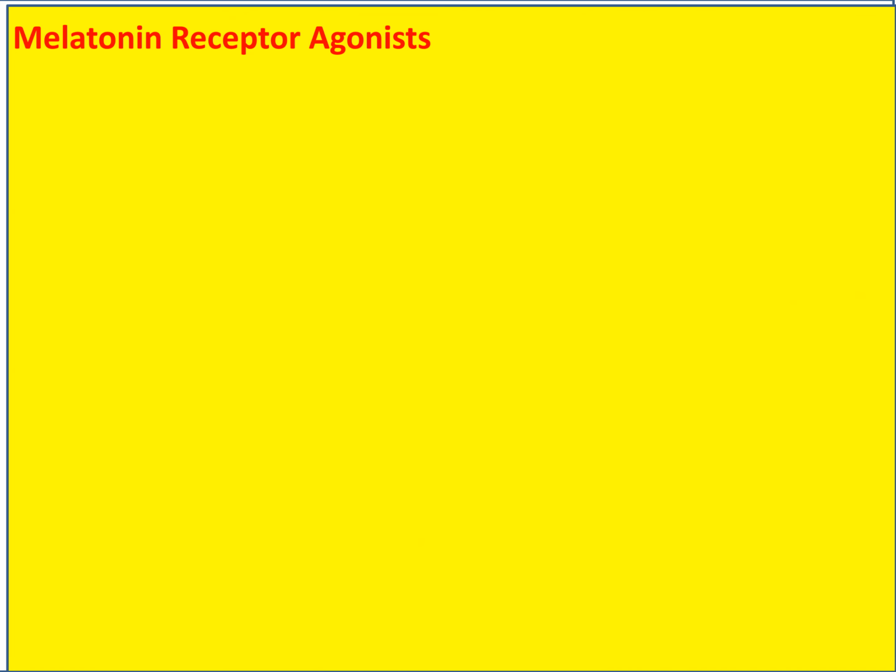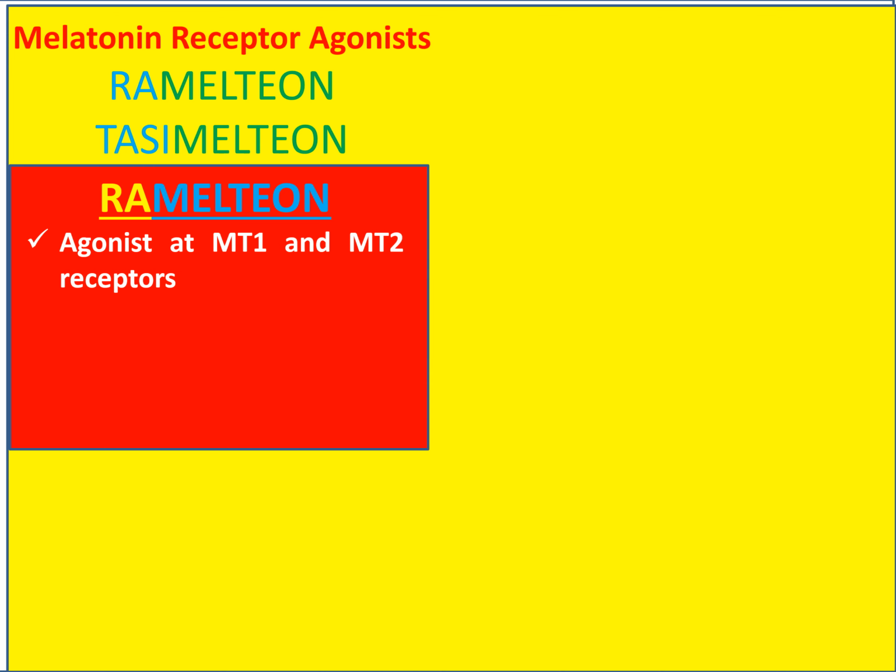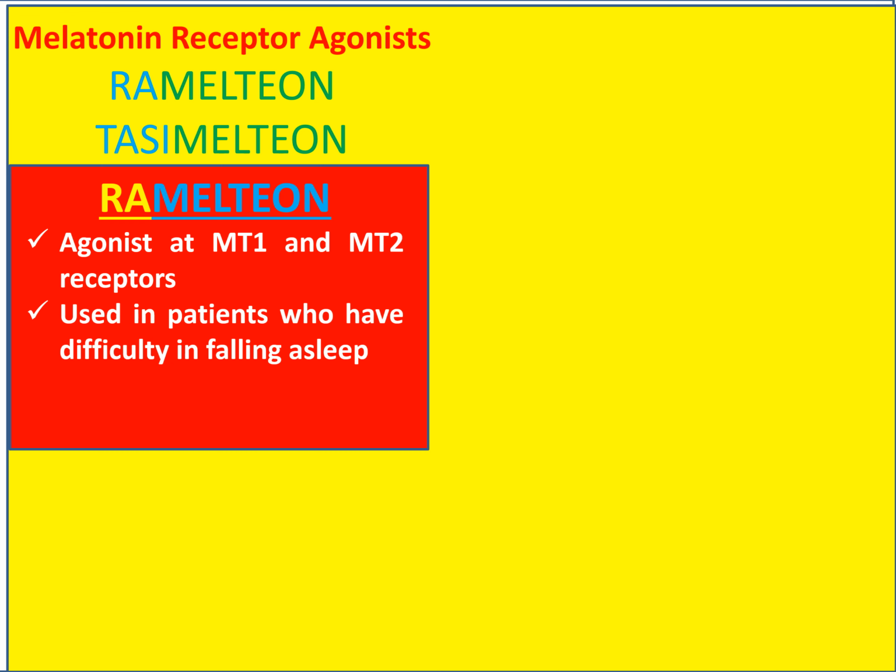The melatonin receptor agonists, I'm going to mention two of them, ramelteon and tasimelteon. The ramelteon, this medication works as an agonist by stimulating the melatonin type 1 and 2 receptors, mainly used for those who have difficulty falling asleep because it's going to reduce the time spent from getting into bed until getting into real sleep.